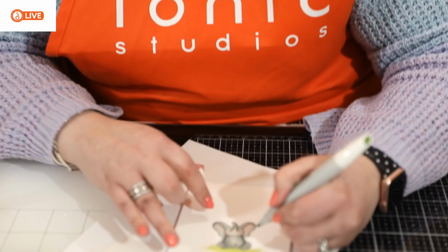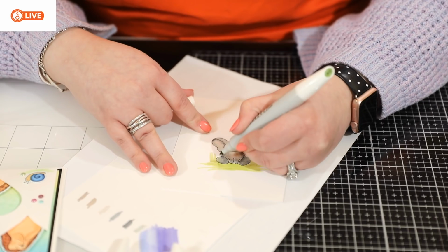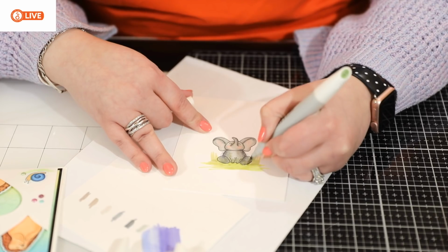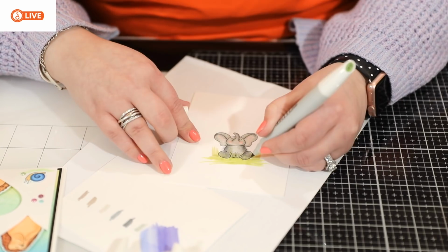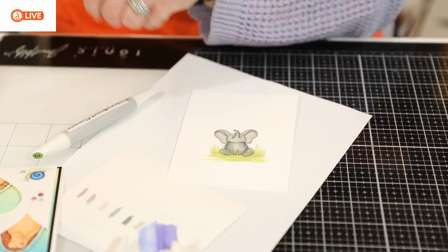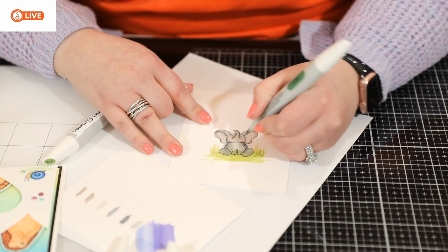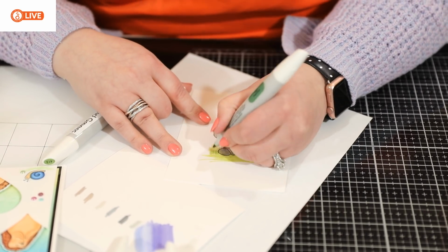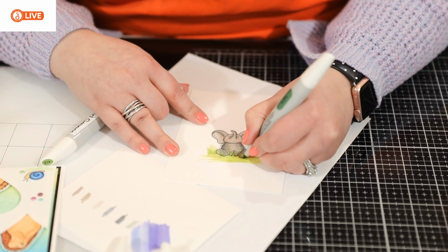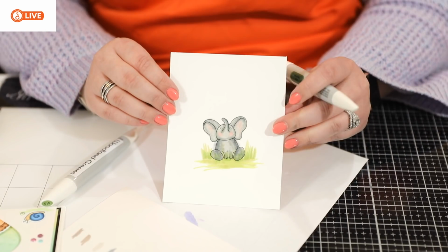And the other thing you can do is you can do little tufts of grass that come up like this. So you can really make the elephant look like they're sitting in the grass. You can take the same pen, angling it, and actually if you go to my YouTube channel, I did an alcohol marker skill builder of how to get started with alcohol markers. Everything from starting on vellum to practicing flicking techniques, all sorts of things like that.